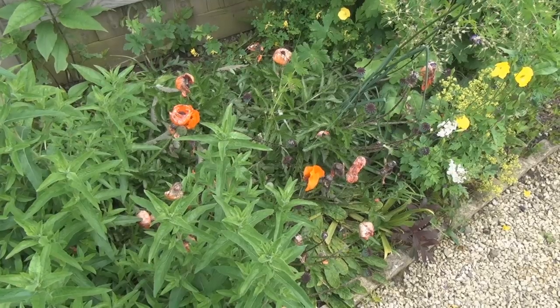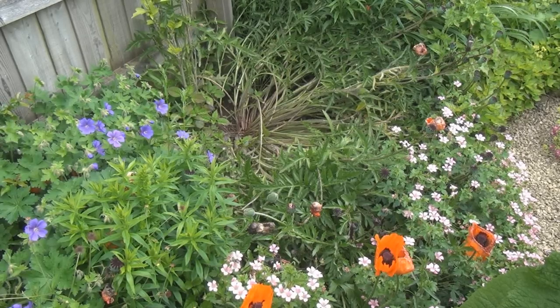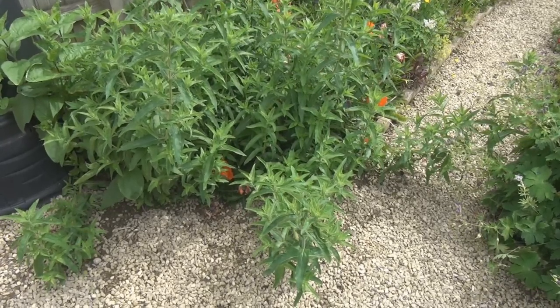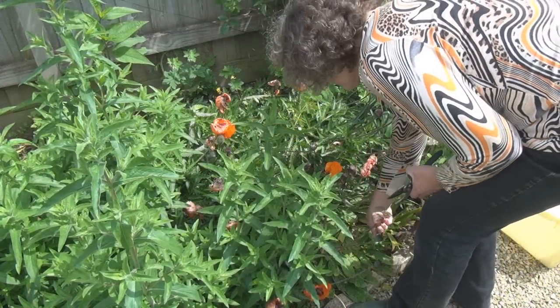Now, as you can see in this part of the garden, things are going absolutely crazy. My giant poppies have finished for the year for sure. So much so that they're actually pushing other things out of the way. And this plant, whatever it is, seems to be struggling to support its own weight. So I need to do something to help these plants, particularly along this border here. I'm going to start by trying to cut out the poppies.